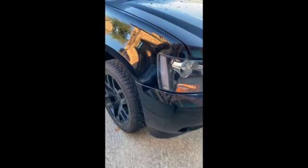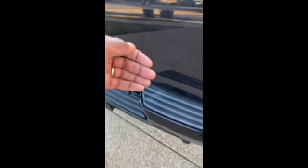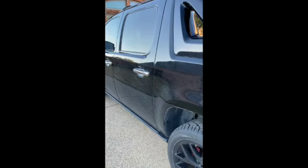That fog light is not working. We think it's just a bulb. It's got a dent here. I'm going to try to get it pulled out today, as a matter of fact, just going to pull it out. Runs good.